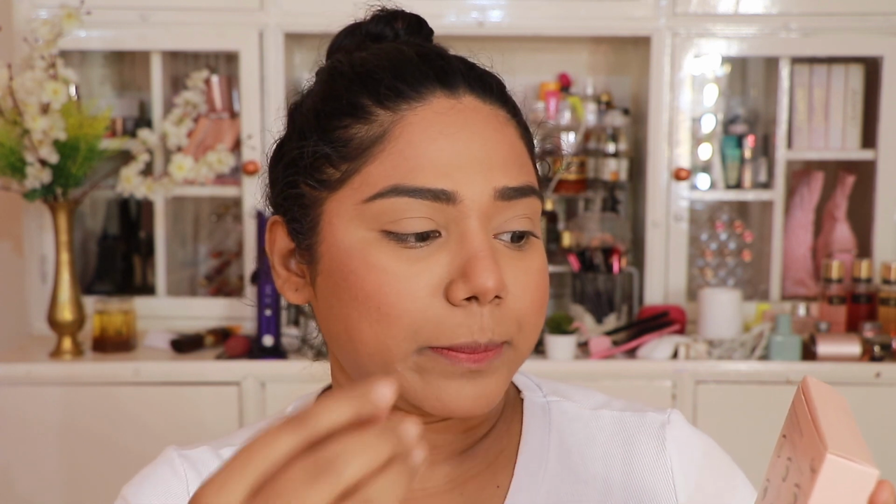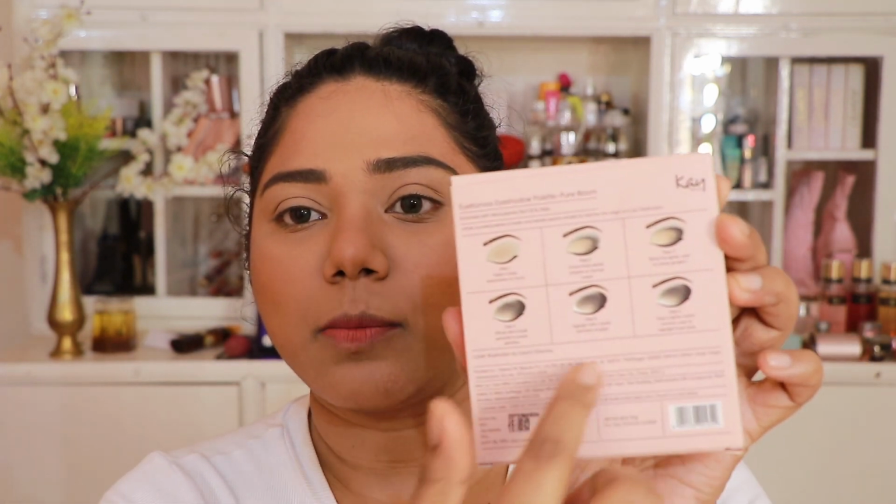So they have mentioned Eye Canvas Eyeshadow Palette Pure Bloom, and they say enriched with macadamia nut oil and aloe vera, an artfully curated palette of matte and metallic peachy shades to capture the magic of sun-kissed glow. They've also given a step-by-step of how to achieve an eye look. If you're a beginner and you don't know anything about makeup, then this can be a little helpful. And then right over here, they've mentioned where it is packaged, manufacturing, import, customer care, and all of that. Also it says it has a shelf life of 3 years. So that's for the packaging.